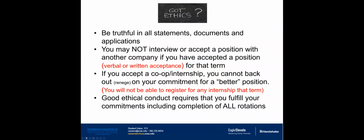If you accept a co-op or internship, you cannot back out. That's called renege. That means you're leaving the company without an intern, and we won't write a second contract for you for your second choice of a commitment that term. You will not be able to register for any internship for credit that term, so do remember that. Good ethical conduct requires that you fulfill your commitments, including completion of all rotations you've agreed to with the company if you're doing a co-op. Aviation is a relatively small industry. This could leave a bad impression on you as the student and on the university.